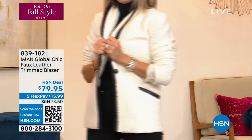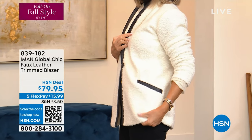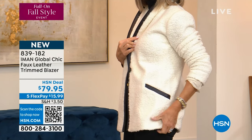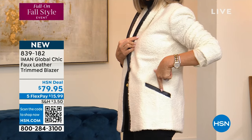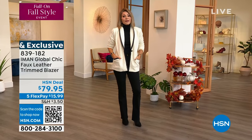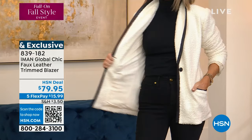There is a soft spot in my heart for boucle. And do you see this fine twist boucle? Boucle, the minute you say it, is expensive, it's rich, it's luxe. This has a silky satin feel to it. Again, it has all that faux leather trim going around the collar, around the front. I mean, when you think about rich luxe, look at this jacket, completely lined.